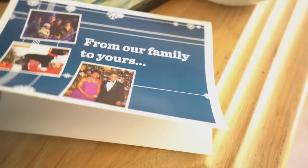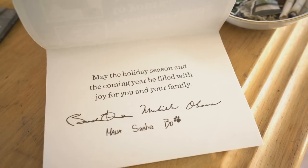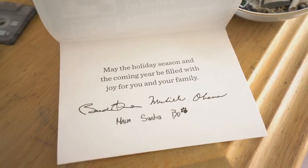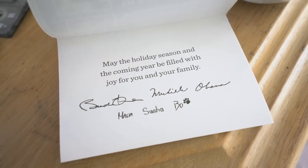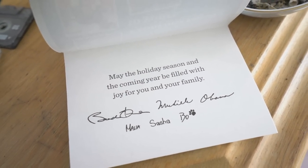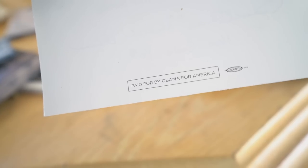No gray hair for Mr. Obama there, Mr. President. May the holiday season and the coming year be filled with joy for you and your family. Barack Obama, Michelle Obama, Malia, Sasha, and Bo. Crazy, absolutely crazy. Paid for by Obama. For America.